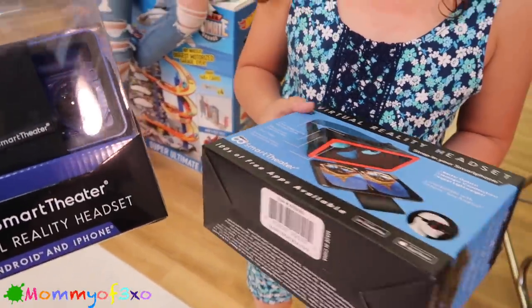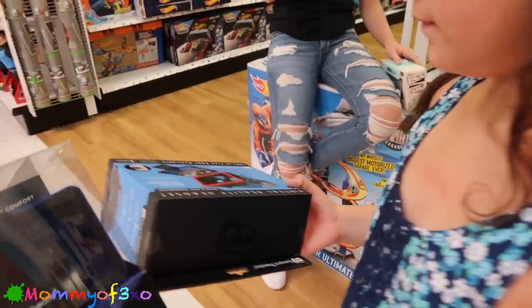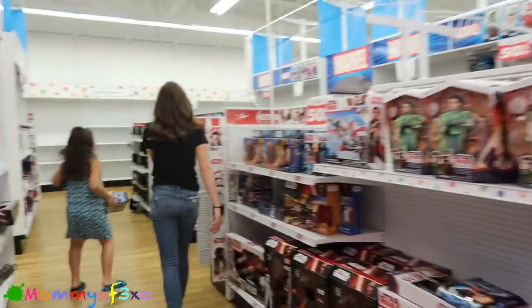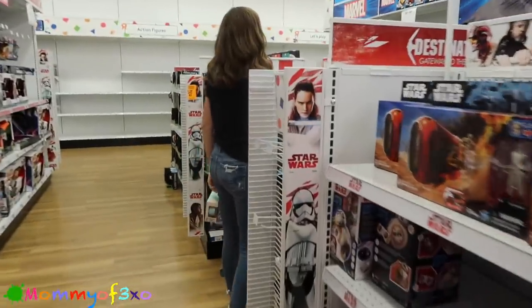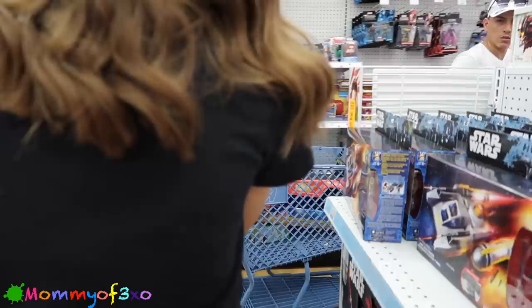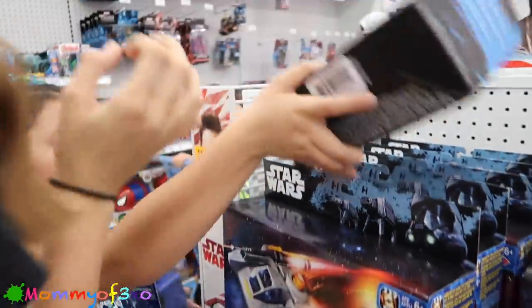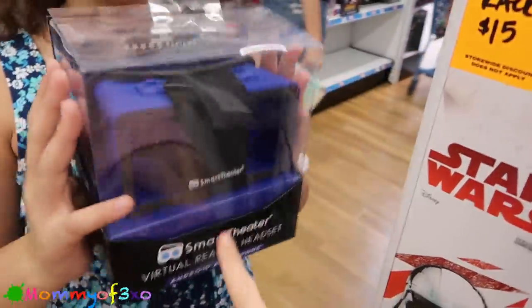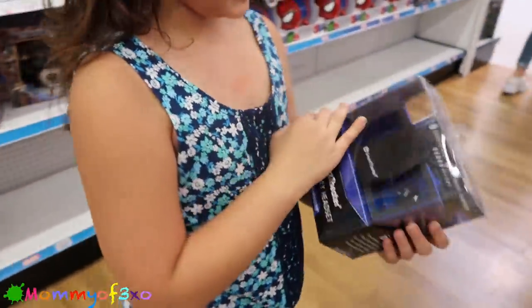Let's go ask Daddy which one he thinks is better. Okay. That one's $10. Yeah, let's go see. So guys, we're gonna get the virtual reality headsets too for the kids to share. So, Mya and Alayah, because I don't know about the babies. Daddy says he thinks this one's better. He thinks that one's better? Yep. Okay, so we're gonna get this one, and then Mya and Alayah are gonna share that.